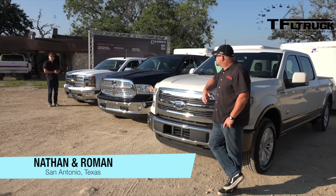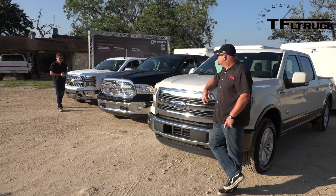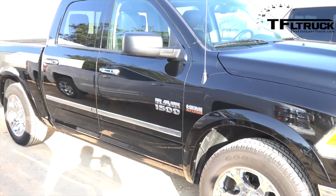And this one is courtesy of Ford because they flew us down here to San Antonio and set up these trucks. We want to be complete and open about that. To my left is the Silverado, the 6.2 liter V8. And of course, you know what this is? It's the Hemi, the 5.7 liter V8.